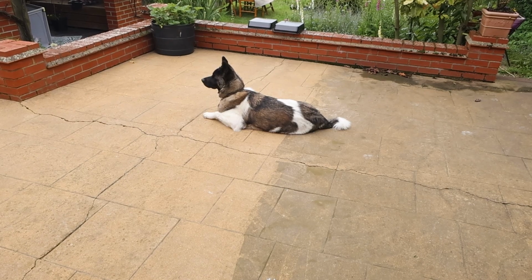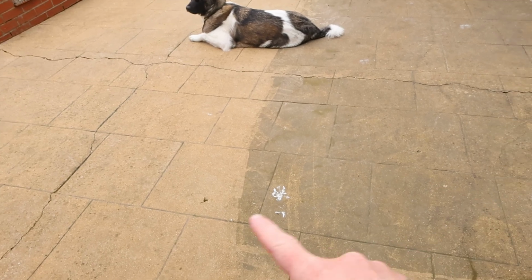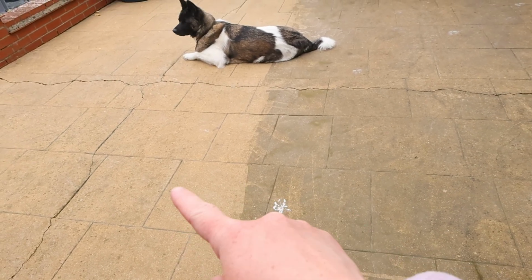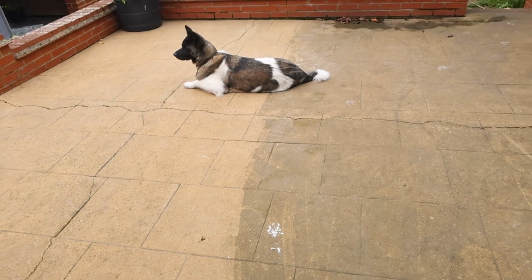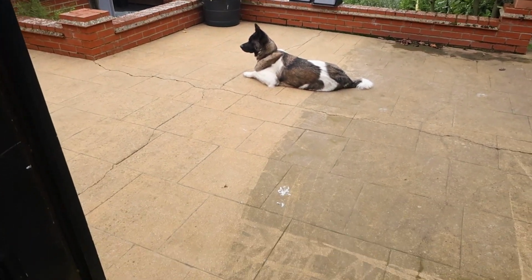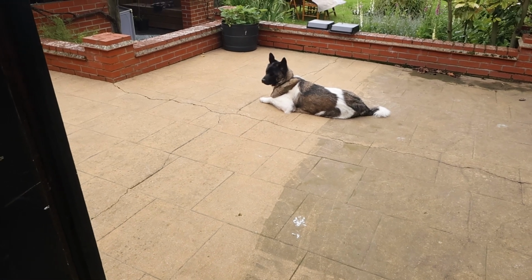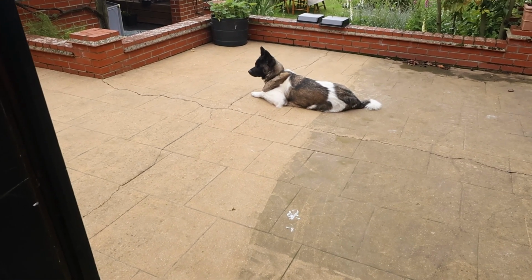Okay, so a little update on the patio. We've been pressure washing. Can you see where we've got up to? Washed, not washed. So just got the second half of it to do now. We've had a bit of a break for lunch and just having a break. So yeah, do the second half now.